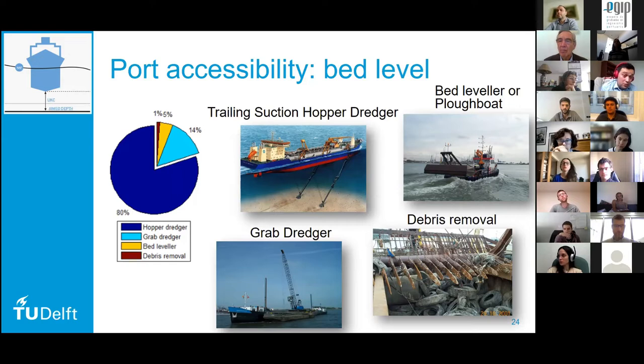If we talk about Port of Rotterdam, here's the diagram, and as we see, about 80% of all the operations are done by trailing suction hopper dredger. So all this sediment is collected and reallocated to the open sea if it's clean sediment. If it's contaminated sediment, then it goes to a certain facility for contaminated sediment. Also in other ports, for example, in Port of Hamburg, this contaminated material goes through treatment. So there are treatment plants.